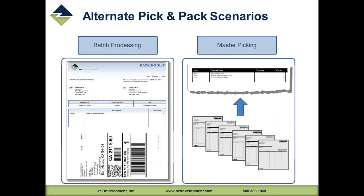And then a couple different pick-pack scenarios. So potentially we talked about the batch processing on the left here, producing a combo, and that can be branded with your branding. This example is obviously with Oz. On the right, more master pick, so picking multiple orders, producing that master pick ticket. Again, just trying to drive some more efficiencies a little upstream from shipping in the warehouse.